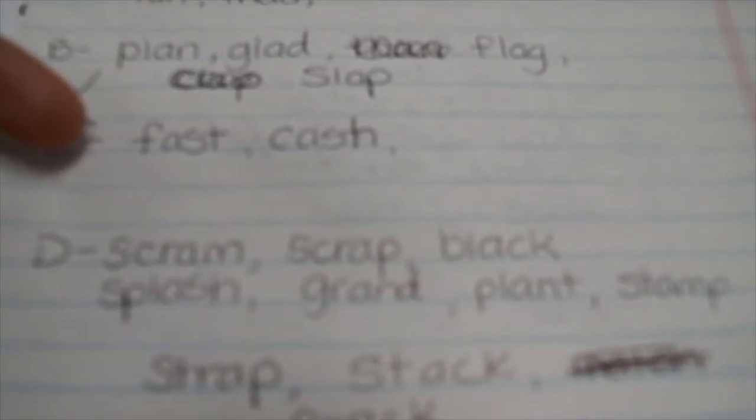Then we have my group C. That's some of these guys up here that needed, I know it's not focusing as well as I'd like it to focus. It's because I don't have a light over my table. I'll try to get a lamp over here when I'm doing these. But some of these guys up here, they needed final consonant blends.